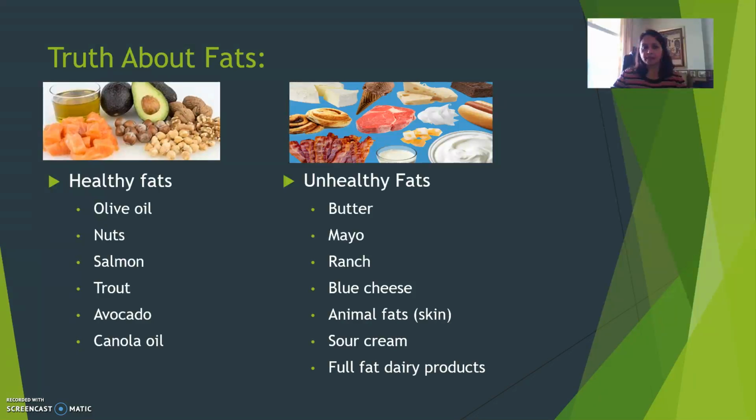There are 2 kinds of fat, healthy fat and unhealthy fat. A healthy fat is good for the heart and for the brain, and unhealthy fat can cause heart disease. So healthy fat comes from olive oil, salmon, nuts, seeds, avocado, and unhealthy fat is fat from animals, fried food, whole fat milk, sour cream, cheese, which again comes from milk.